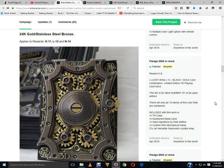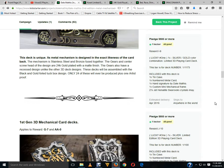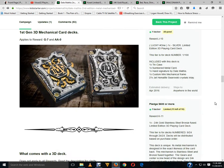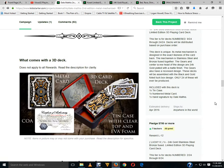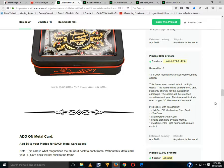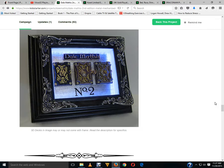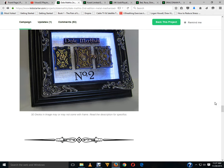I mean, if it was going to change the back design, change the cards, that would make a little more sense. But to just sell a different metal case, I don't know. And you see the cards there a little bit. There's not much with the cards. They're fairly standard. And of course you can get the mechanical frames. Looks like you can get one for all 3 decks instead of just one.